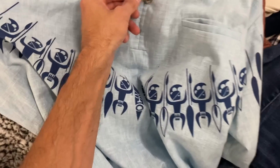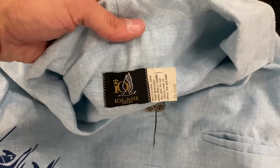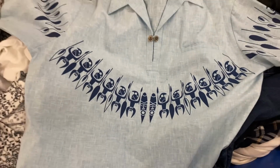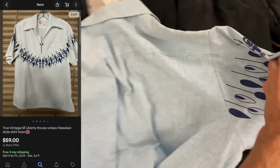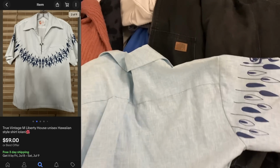I'm glad I saw this. The brand of this shirt here, and you can tell it's sort of like a Hawaiian shirt. It's like maybe rayon, nylon, is Iolani. Now, this is a new to me brand. The timing is right because we're right in the middle of summer here. This was a really cool find. I believe this shirt is from the 50s and 60s, and I see a comp from Liberty House, which I believe is the same brand as Iolani, for a shirt exactly like this that sold for $60. So that's probably where I'm going to list this at, $60 or $70.